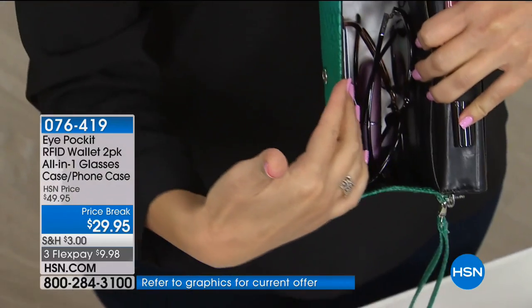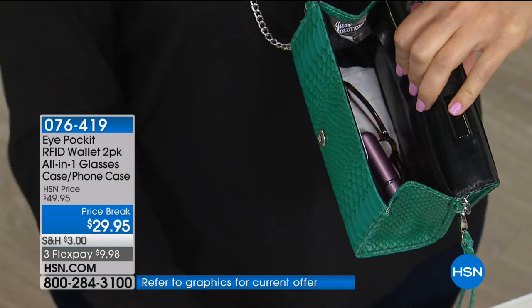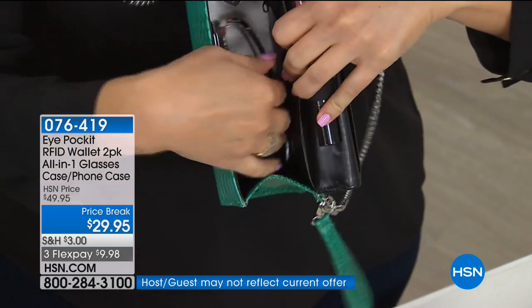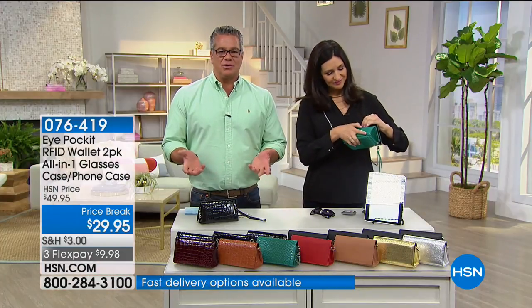On the inside is where the eyeglasses case is. So your eyeglasses have their own home. I actually snuck in a little perfume inside there. They have their own home, so nothing is scratching them and the lenses are still protected. What a perfect day bag for you, right? You know what I mean?